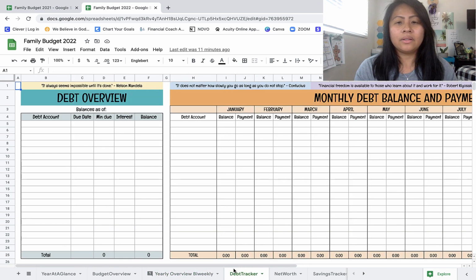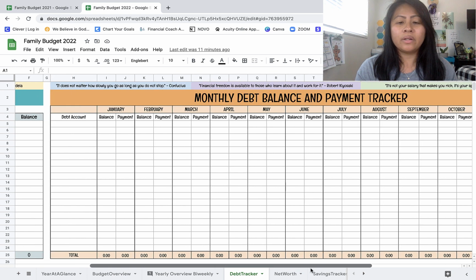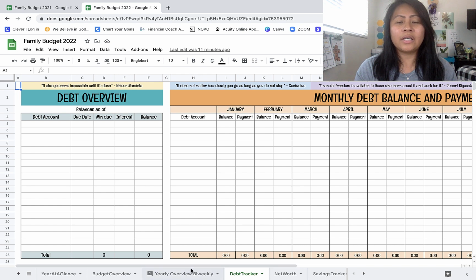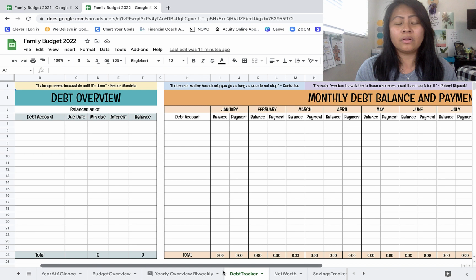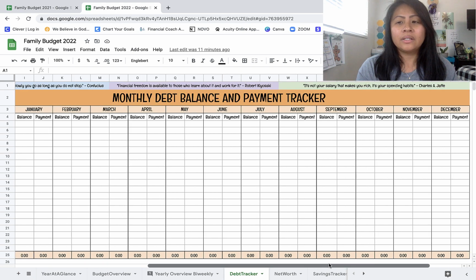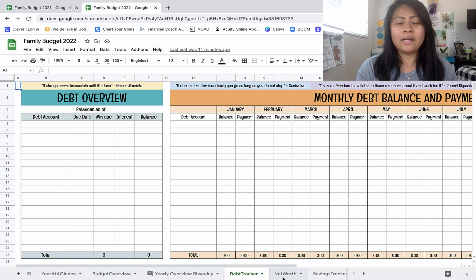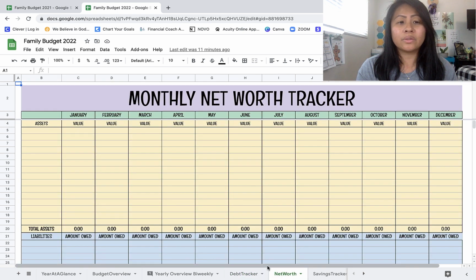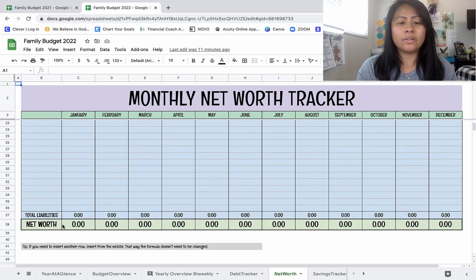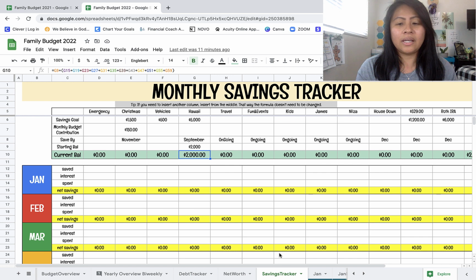And then there's also a debt tracker. This was inspired from one of the trackers I had in the back of my passion planner. So if you guys are in debt and just want a way to keep track of all of your payments, I think this would be great to have. So that's that. And then I also included a net worth tracker as well. Assets up here, liabilities down here, and then your total net worth here at the bottom. And there's, of course, a savings tracker.